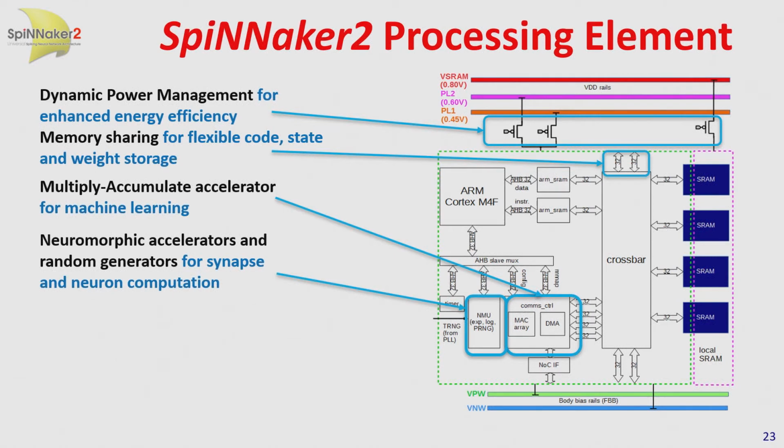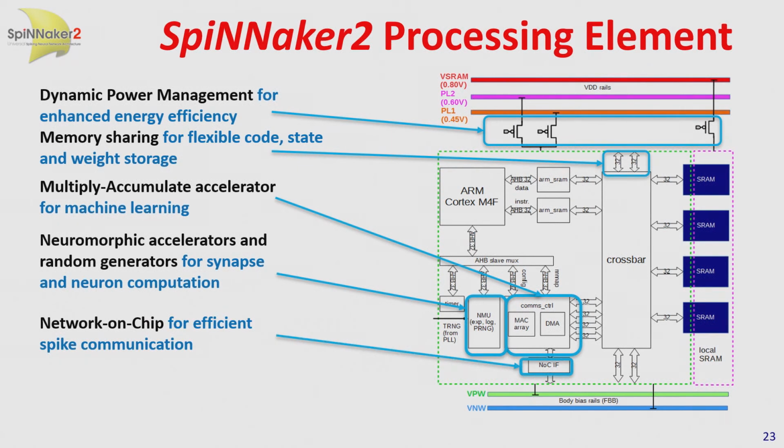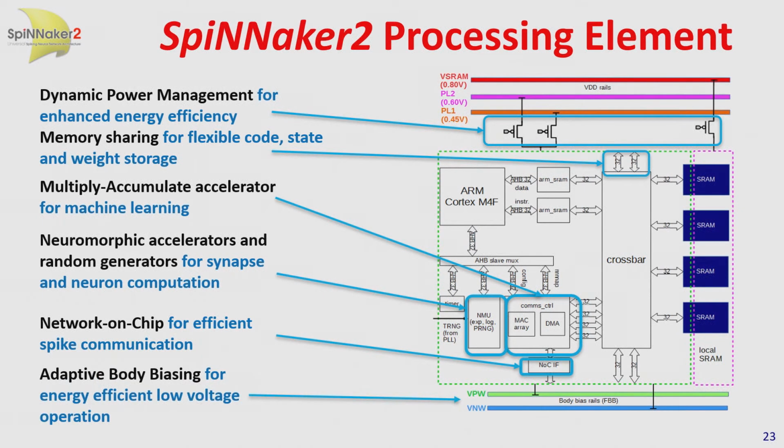Yes, the neuromorphic accelerators we've talked about: they are the exponentials and the random numbers. The on-chip communication uses a relatively conventional NOC fabric, and then for those who are really interested in the silicon details, down at the bottom, this modern technology requires quite a lot of runtime control to reduce the variability of the silicon. And here, the technology is automatic adaptive body biasing, which effectively reduces the variance of the distribution that the design of the chip has to tolerate.